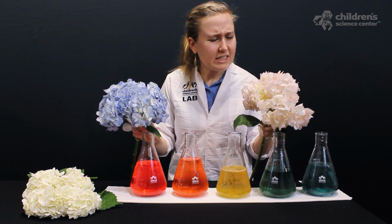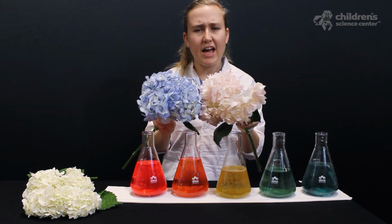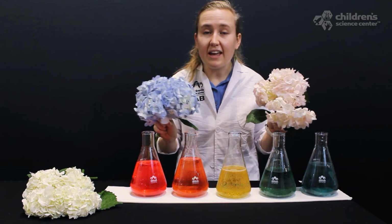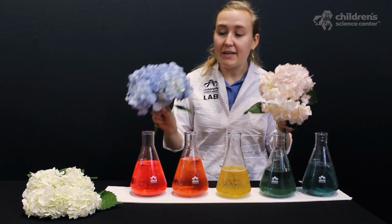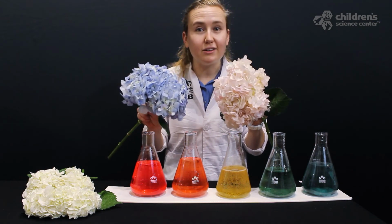So what's in between pink and blue? Well, if you mix red and blue together, you get purple, right? So anytime you see a purple hydrangea is when you get these middle ranges of acidity. So again, about a 5 and a 6 on the pH scale will get really, really bright purple petals.